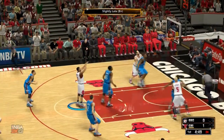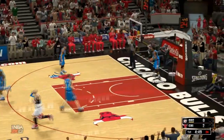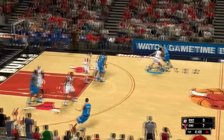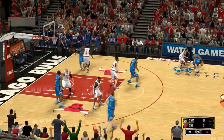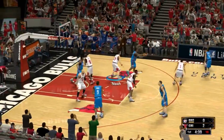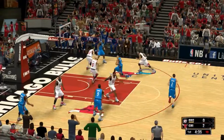Now the opening lineup for the Oklahoma City Thunder. Kevin Durant, Serge Ibaka, and Kendrick Perkins, their front court trio. The backcourt comprised of Russell Westbrook and Thabo Sefolosha. And for the Bulls, their front court, Luol Deng, Carlos Boozer, and Joakim Noah in the middle. Rose and Rip Hamilton man the backcourt.